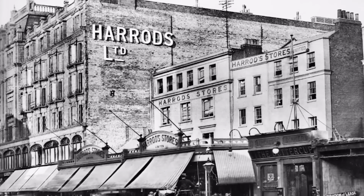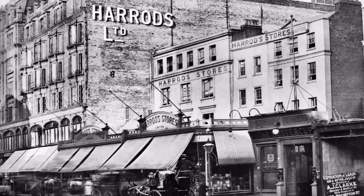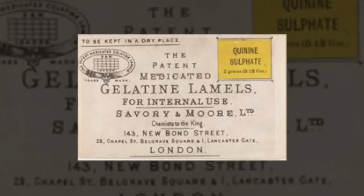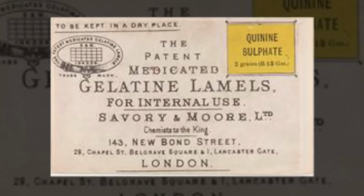The famous store Harrods was offering smaller sets of morphine and Snow White with syringes and needles. It was advertised in the Times as a useful present for friends at the front, while well-known pharmacy Savory & Moore was selling a mail-order medical kit containing Snow White and Smack.